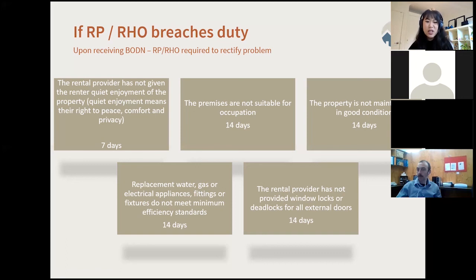And the last thing is if windows and locks haven't been appropriately adhered to. Of course, this isn't an exclusive list. This is just some of the main ones that you can give a breach of duty notice for. Contact us if there's any other issues. You can basically issue a breach of duty notice for anything that's being breached in your tenancy agreement or under the Act.